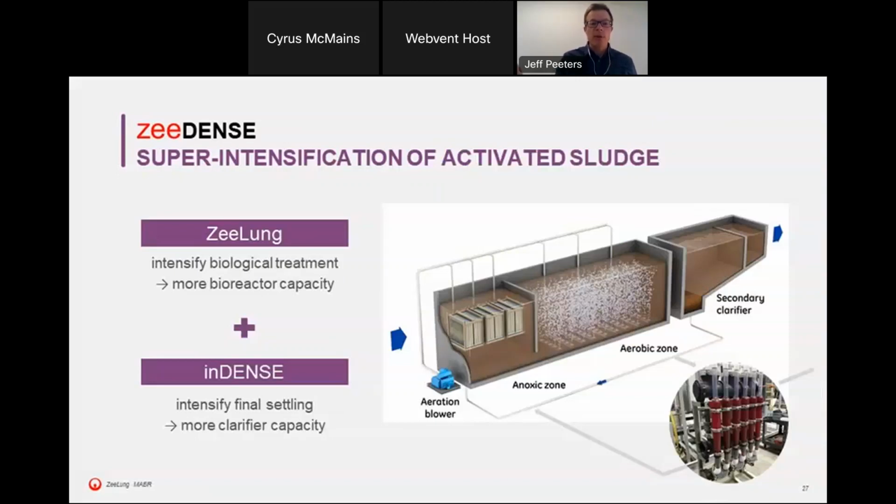So showing that same process flow diagram that I did before of the MABR, what we're doing is adding the INDENSE hydrocyclone system to intercept the waste-activated sludge to provide selective wasting of the light solids. So we remove those from the process and return the heavy solids back into the biological process, which allows us to change the population dynamics of the suspended growth population and improve settling characteristics. And with improved settling characteristics, that allows us to process more flow through existing clarifiers.